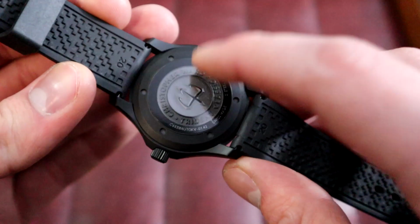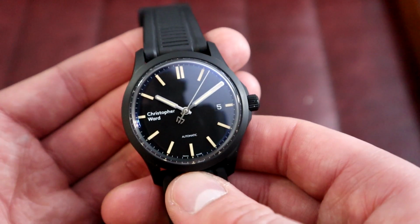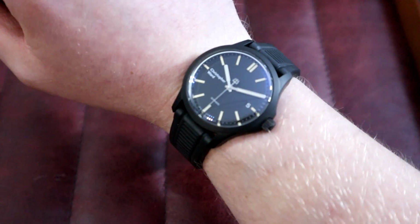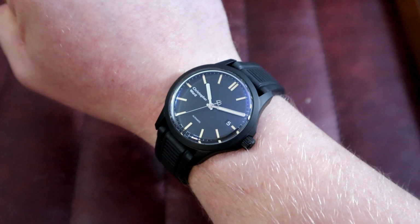Now beating away inside this is the Sellita SW200, so a very reliable automatic movement. And when you consider all of this in this package comes in at quite a bit less than £500, it's quite incredible really. And let's show it on wrist, because that's the highlight of this watch in my opinion, especially at that 38mm case size.